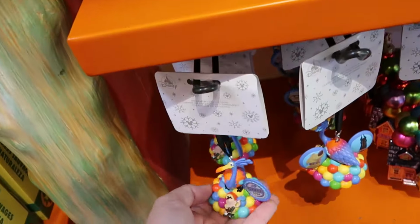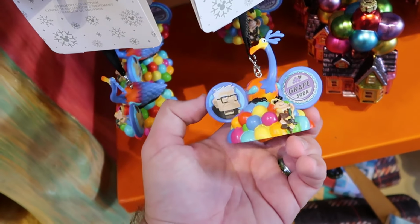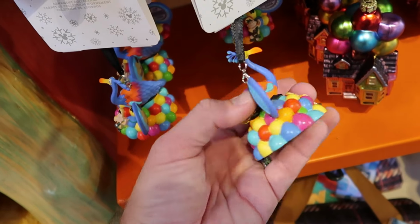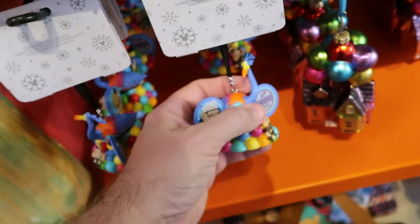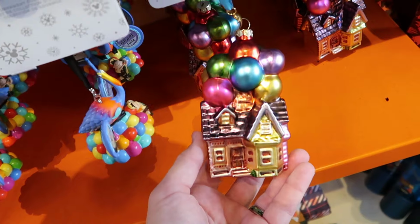And some really nice Christmas ornaments on the bottom section. How cool is that though? This is so neat. We have the grape soda badge with all of the balloons, Carl. They are double-sided with the characters. This one is $27. And it looks like they even have the whole house from the movie Up being carried up by the balloons.